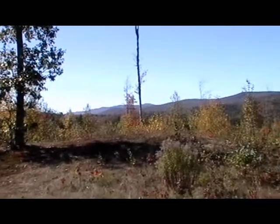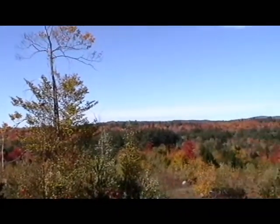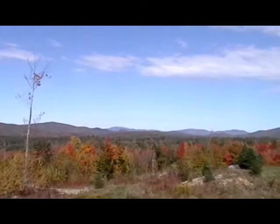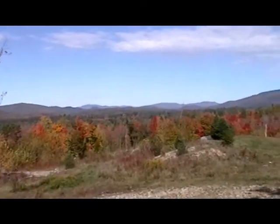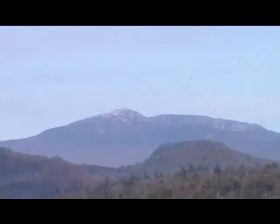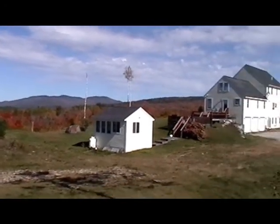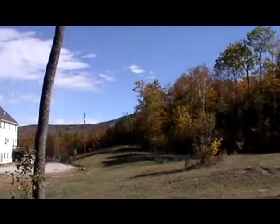So here we go. It's pretty much the end of the trip now. This is the view we look at every day. Try to pan it as slow as I can here. And again, that's Cardigan straight out there. Little bit of haze today, but still looking nice. And that's Kearsarge right back to there.